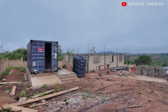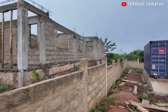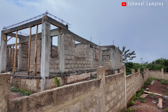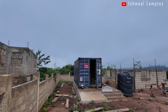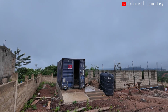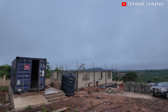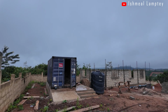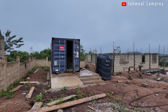So in your shot is the 2-bedroom house, and this is close to the 2-bedroom 2 units that we've been working on here in Ajodam as well. This is just the next plot to it, and we started working on this project sometime in March, but before we were able to begin, there were a few things we had to do. One of them was to construct a platform for the shipping container, which is going to serve as storage.